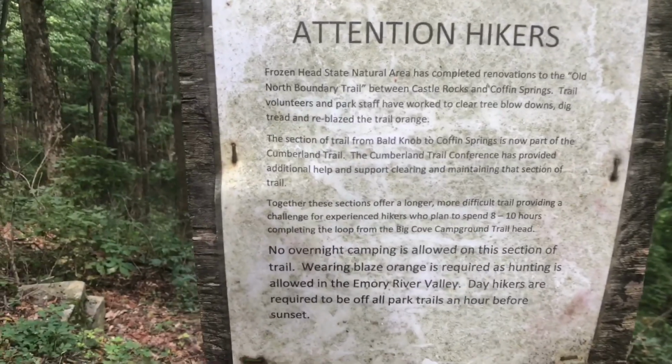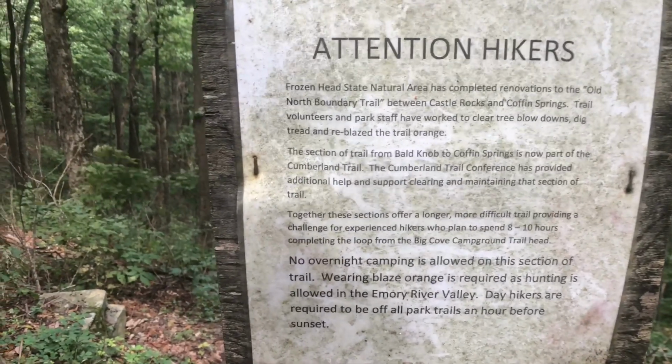Old renovations between Castle Trail volunteers have worked to clear blowdowns, blah, blah, blah. Basically, they've done a lot of work. Please be kind and don't mess it up. Thank you to everyone who comes out here and slaves away in these less than ideal conditions, because we just went up and up and up for miles. And a little more up.